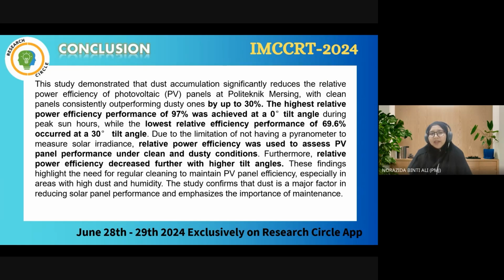So this finding highlights the need for regular cleaning to maintain PV panel efficiency, especially in areas with high dust and humidity. The study confirmed that dust is a major factor in reducing solar panel performance and emphasized the importance of maintenance.